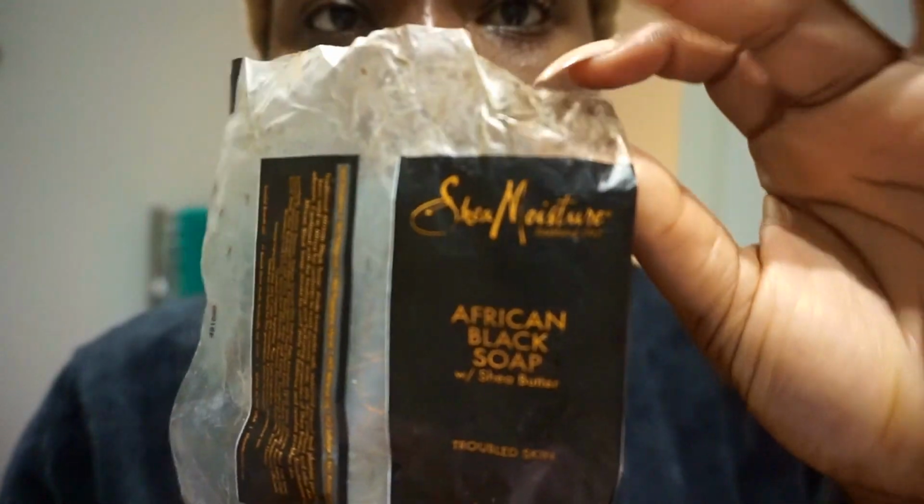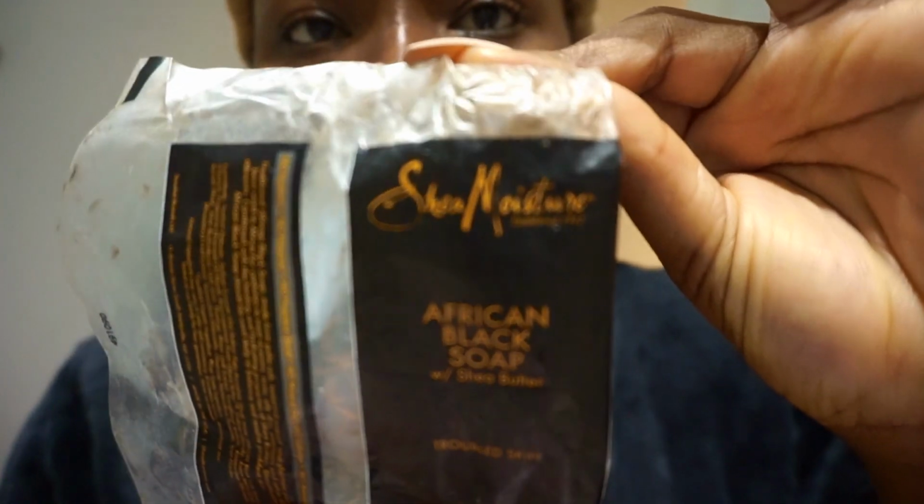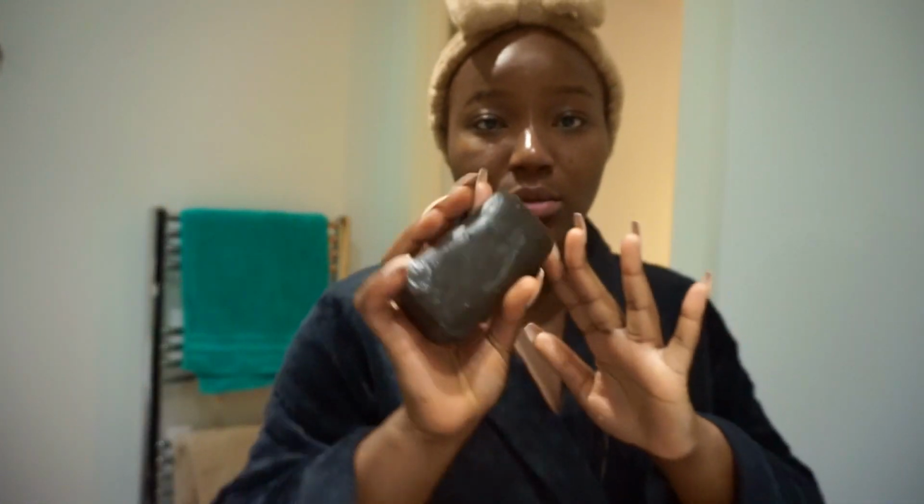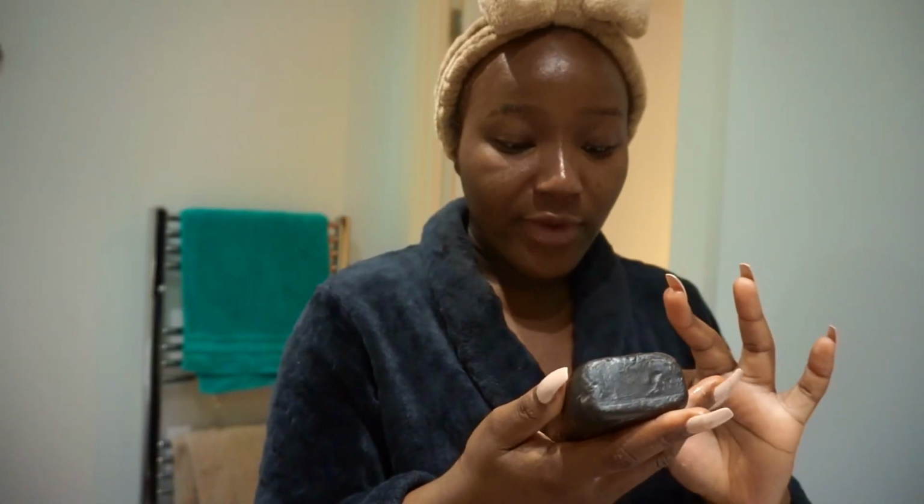Yeah, shea butter. But African black, so that's what I actually use to wash my face. It's actually for troubled skin, but my skin is good, it's not troubled. Anyways, it's good for the skin. That's shea butter, baby. So use it. I'm just going to go ahead and wash my face with this.